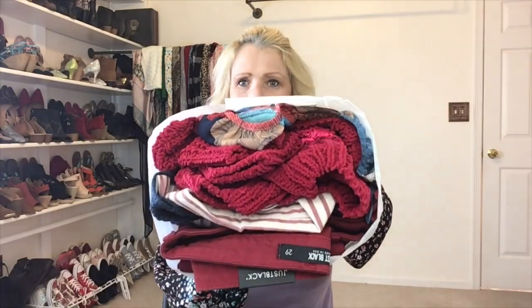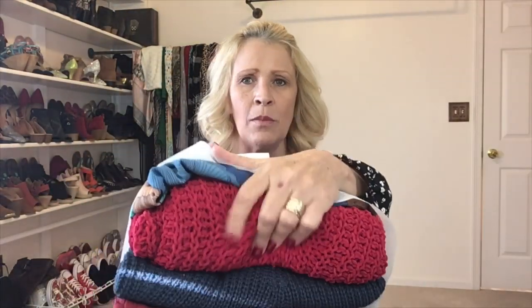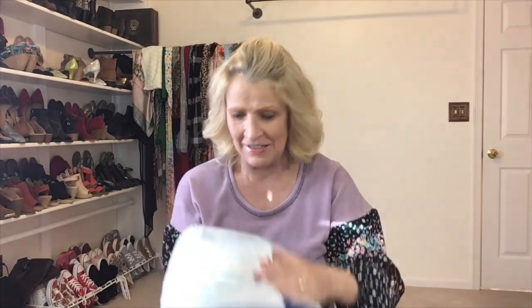Okay, let me get this bundle out. All right. Here is the bundle. Ooh, look at that. Oh my gosh. That almost feels like a chenille yarn. Oh, which is incredibly soft. I like the red. Red is my favorite color. I wear it year round.